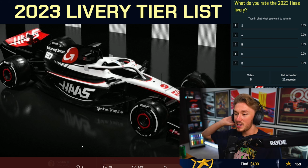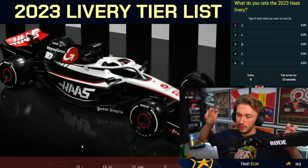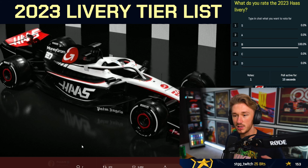Next up, we've got Haas. Now, when this first got revealed, remember Haas's reveal was crap, it was just a picture. I didn't mind it. I think because Haas was moving in a direction I liked, it made me happy to see. And at the time, I quite liked the livery.